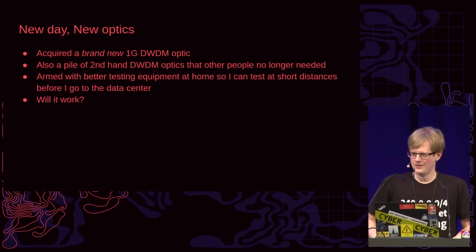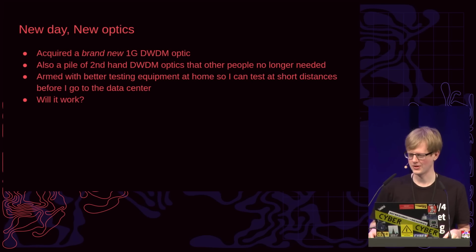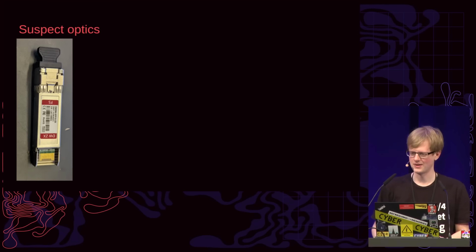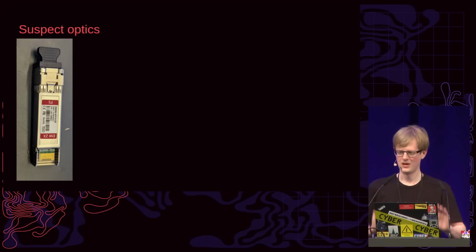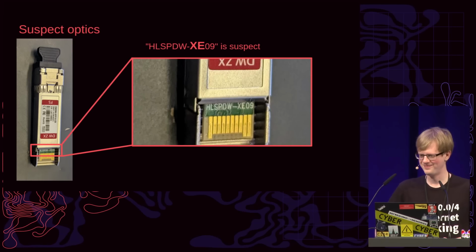So, fine, I acquired a brand new DWDM optic for 1 gig, and also at the same time got a bunch of second-hand ones from people who don't need them anymore because it's older tech. Went to the data center. I bought a brand new one, and had a very interesting email sales conversation with this fiber vendor, who said, yeah, no, definitely no retimer in it. Perfect, works with any signal. By the way, what signal are you sending in?